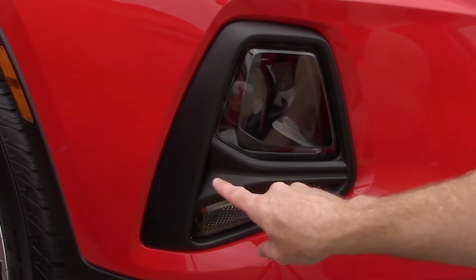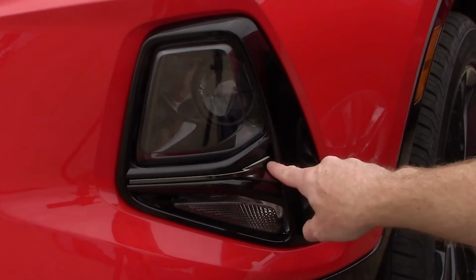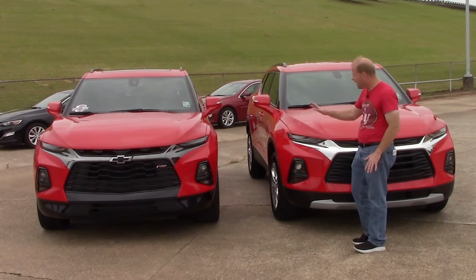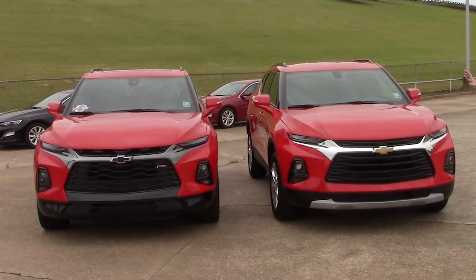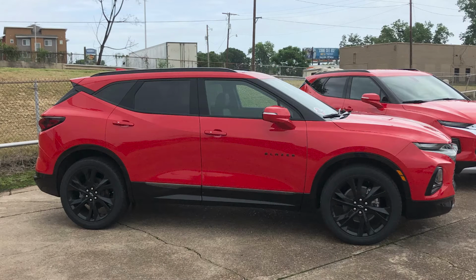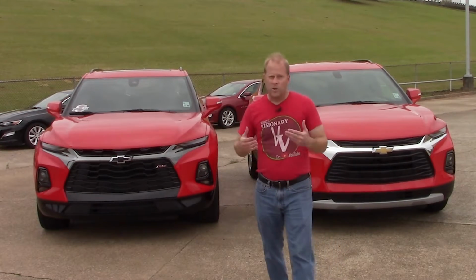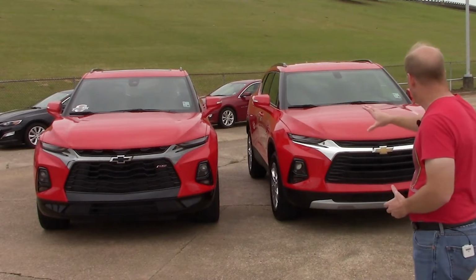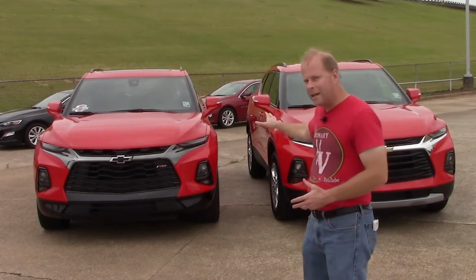What exactly is that difference? It's found right here, and you can see the difference between the 1LT and the RS. And obviously just the overall look as far as the difference between having more of a blackout package compared to the chrome on the 1LT. And I'm curious to know, what do you prefer? Do you like chrome, or do you like more of the blackout package, the black grille, the black surround all over the vehicle with the trim, the black rims, or the chrome that you get on the 1LT?